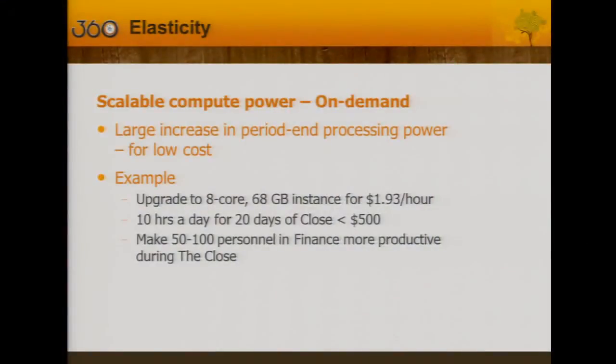Then you might need 2. That upgrade is $1.93 an hour. You do that for 10 hours a day, for 20 days of the close, it costs you less than $500, which means you make 50, 100, 200 people more productive during the entire close for less than $500. That is a no-brainer. That is the central point of the case for moving your Hyperion applications to the cloud.